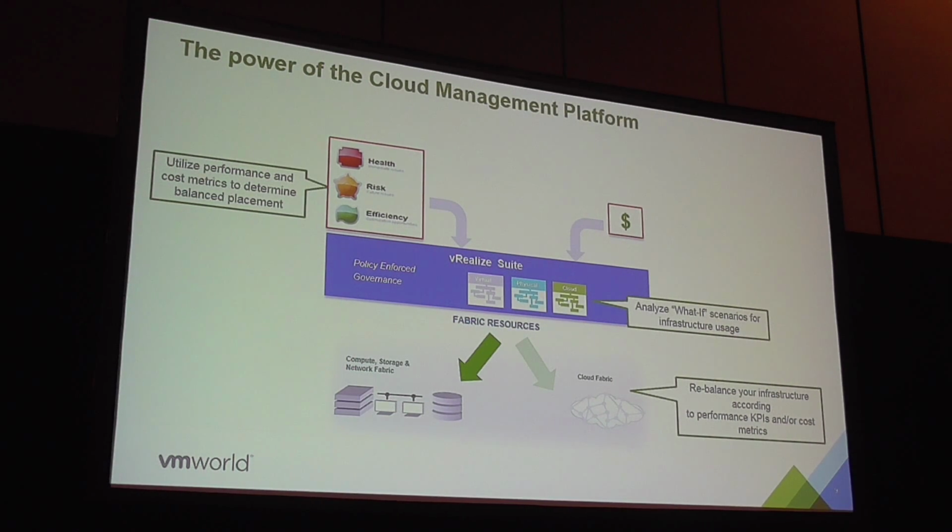So the whole idea is that if we take the analytics from things such as vRealize Operations, if we take the cost from vRealize Business, we feed it into our cloud management platform, into vRealize Automation, you get all these advanced use cases around workload rebalancing, what-if scenarios for your infrastructure, to start to make intelligent decisions about your environment.